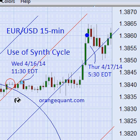Let me point something out right quick here. You see this channel line? I don't know if I ever mentioned it, but I don't call these support and resistance lines. These are channel lines, and they're related to the synthetic cycle. Price moved along, and at a certain point it actually dropped out. It fell away from the channel, and that gave me a little concern.